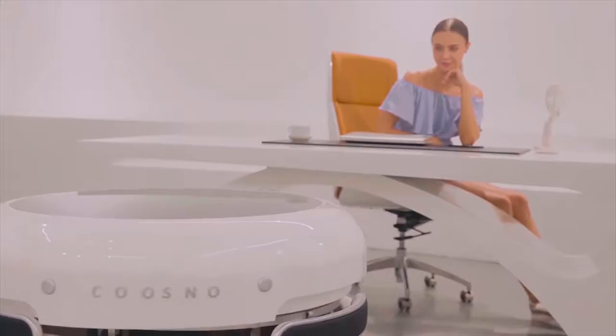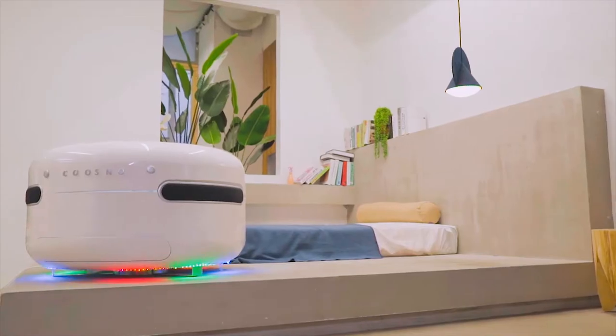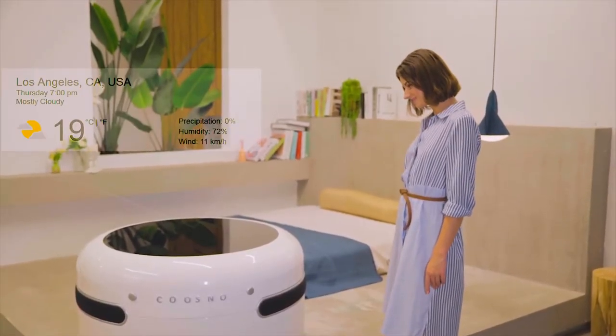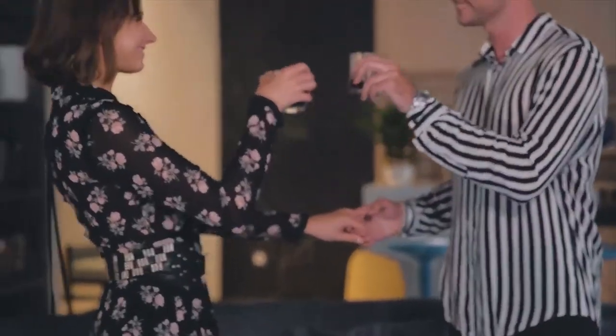Open it. The sleek, minimalist design fits perfectly in your sweet home. Hello, Google. What's the weather? Kuzno is voice control ready with Google Home. Just hold your beer and tell Google to do whatever you want.